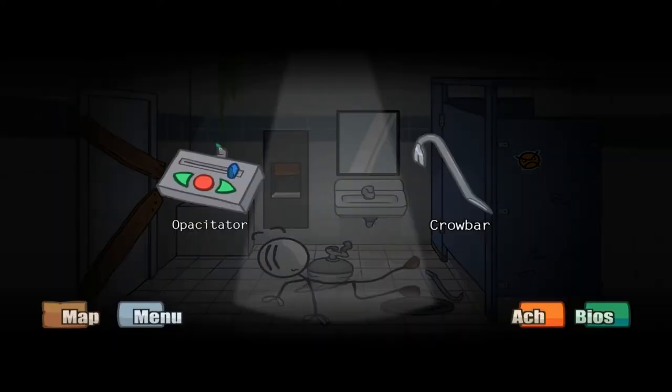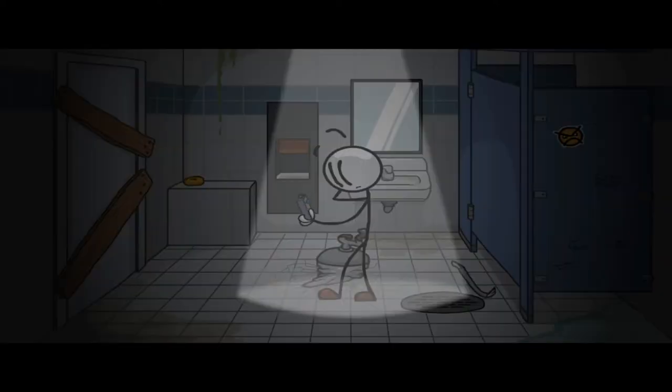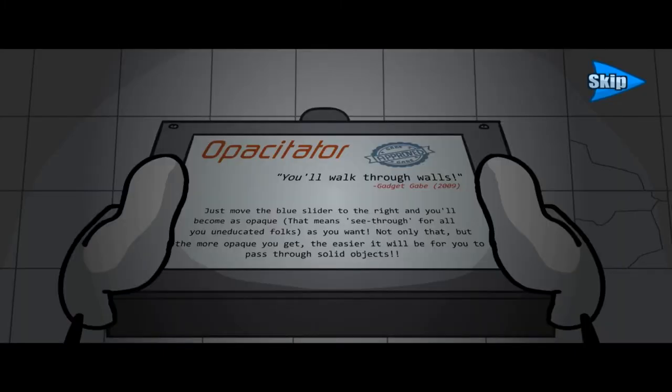Okay, all right. We're in the bathroom, but... okay, I think the opacitor will make us invisible, maybe? And the crowbar can maybe take the boards off of the door. So this sounds fun. Let's go invisible. You walk through walls. Oh! Okay. So I think we can walk through walls with this. That would be helpful.